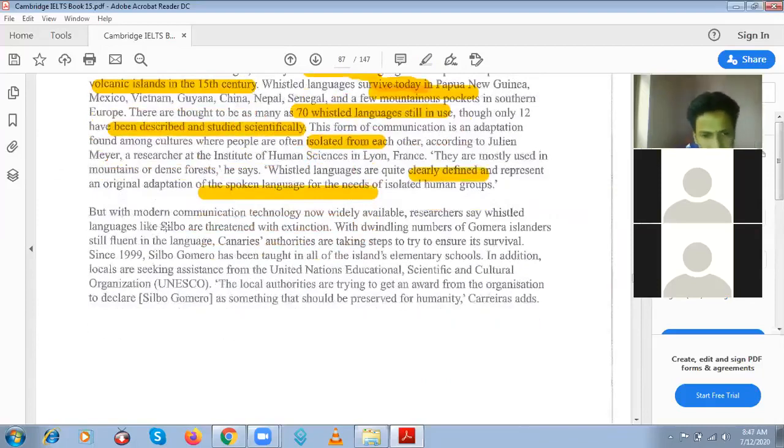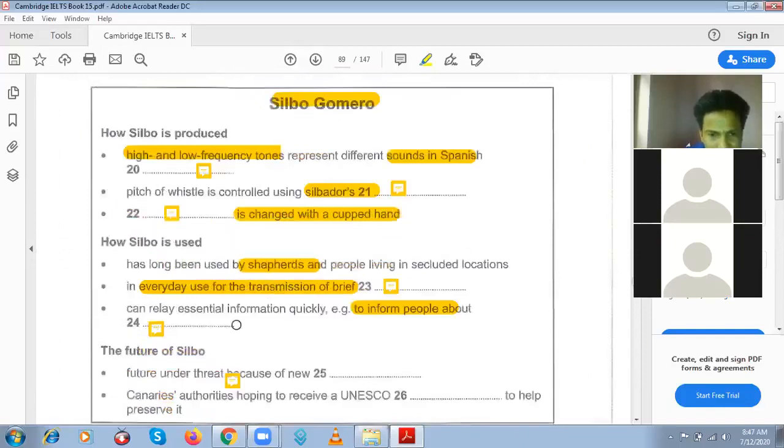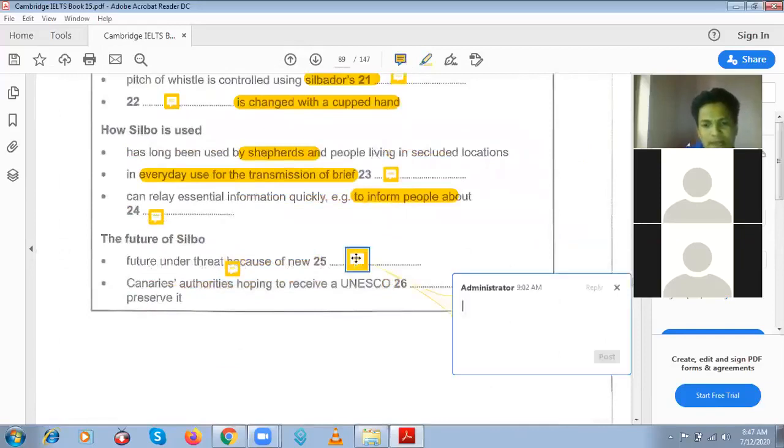But with modern communication technology now widely available, researchers say whistled languages like Silbo are threatened. We have got the answer for the gap fill question, you know. Modern means new. Here the answer is technology. The answer is future under threat because of new technology. The answer is technology.